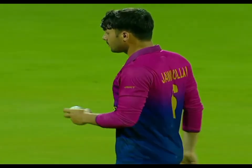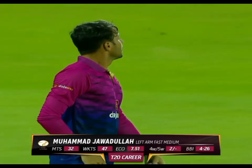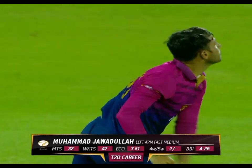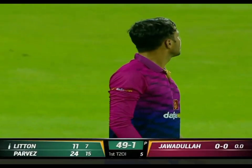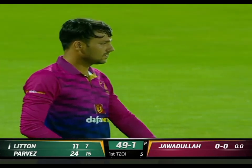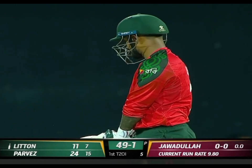Change in bowling. It's going to be left-arm seam from Mohammad Jawadullah. 47 wickets for him in 32 matches, economy of 7.5. Has been around for some time and extremely talented, Neil. Well, yeah, has this little off-putting action. Makes the batters wonder. That little hop and a skip. Very interesting when bowlers have that, and the best part is that the coaches don't change it. As if at an early age coaches were to change that, you wouldn't get some of the best bowlers that the world of cricket has seen.